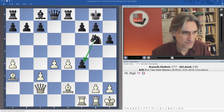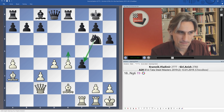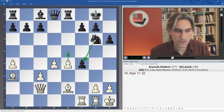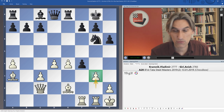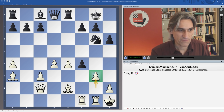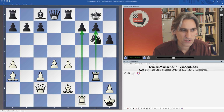Here Kramnik went forward with pawn to e5. This was a real surprise. We'll come on to what happened in the game in a second, but the move that Giri was afraid of was g3. Understandably. Because if black exchanges, then you can see the files are opening, and it's very difficult for black to get a hold on this position at all.